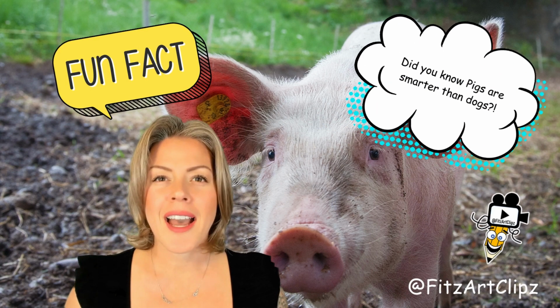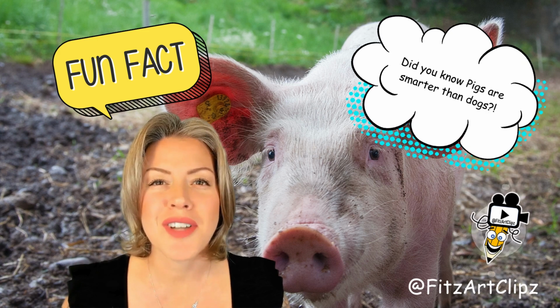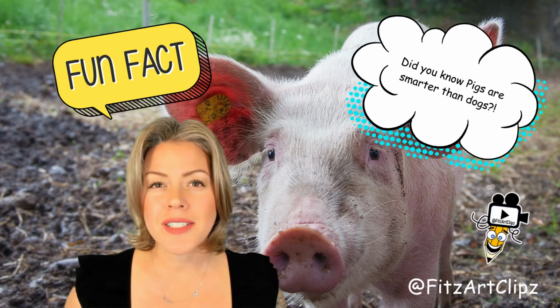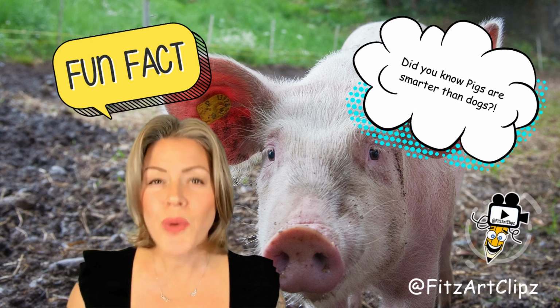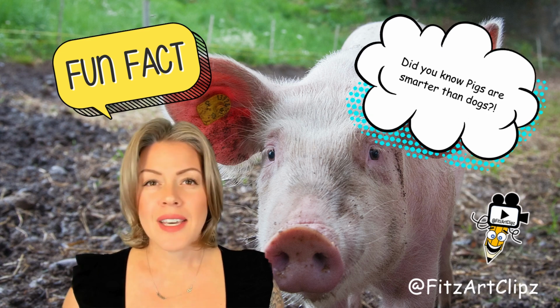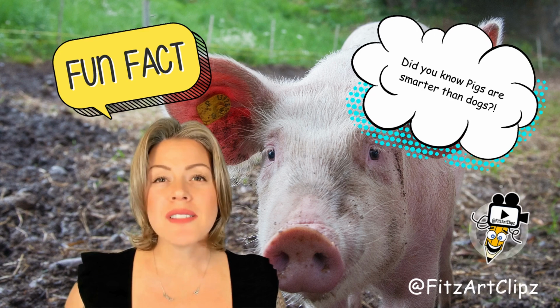Pigs are known to be highly intelligent animals, and some even consider them to be smarter than dogs. Pigs communicate with a variety of vocalizations like grunts or oinks to help each other know where they are and what they need. Pigs have an excellent sense of direction and can always find their way home.